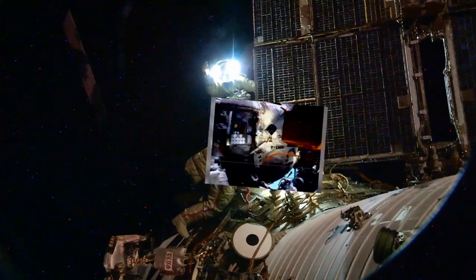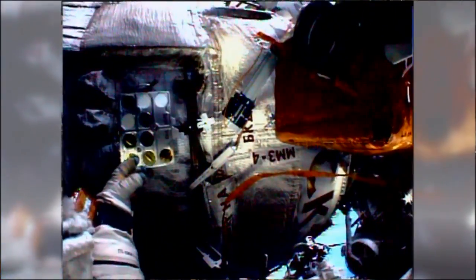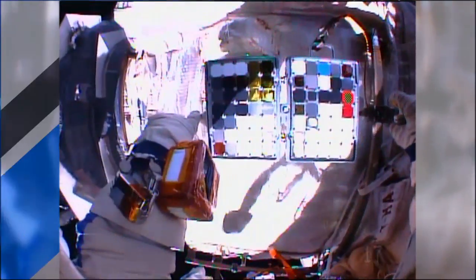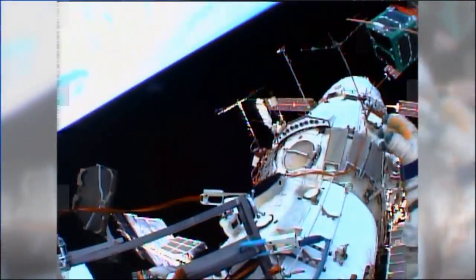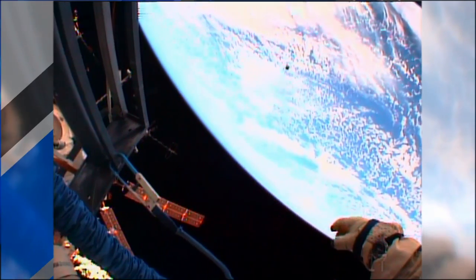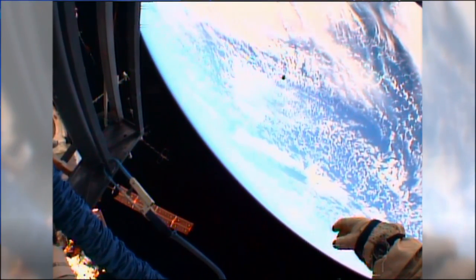The pair swapped out a number of experiments that live outside the station, some of which are looking at how different materials hold up when exposed to the harsh environment of space. They also deployed a small Peruvian satellite called Chosky 1, which will orbit the Earth and take images of the ground below. Also taking flight this week from the ISS was Planet Labs' latest flock of satellites known as DoveSats.